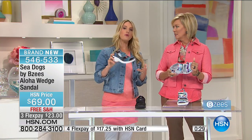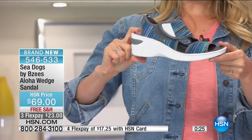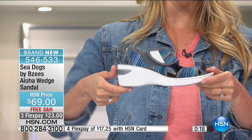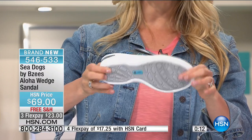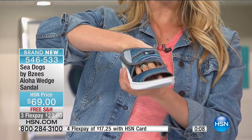Absolutely. Walking around water, whether it's poolside, beachside, cruise ship, cruise deck. And of course, you've got a nice little heel height. And ladies, it is good to have a heel height because it lifts you, it elongates you, but it also keeps you from being flat on the ground. And then, of course, that non-slip is gonna keep you stable and secure, and the grip on the inside is gonna feel wonderful on your toes.